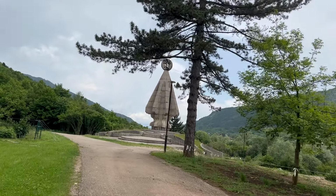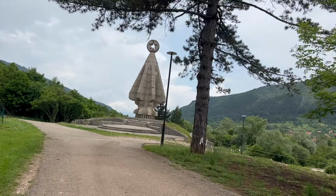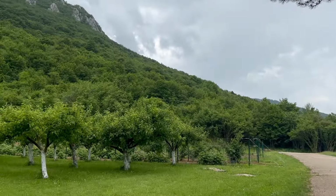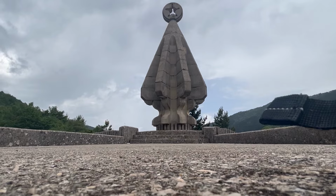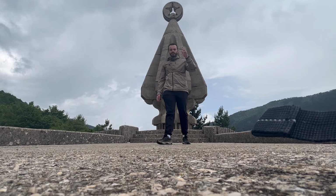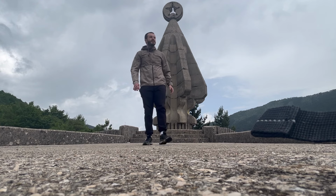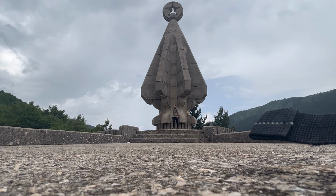I really like the way that this one just suits the landscape. It almost feels like a tree. It's just one tree among many. And it's starting to rain again. I'm gonna go stand next to it so you can get a sense of the scale. Just keep in mind that I'm very tall. Where's the Spomenik?